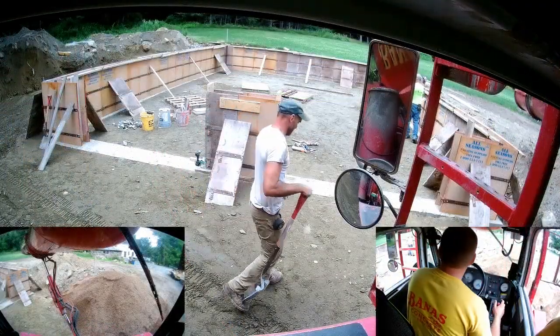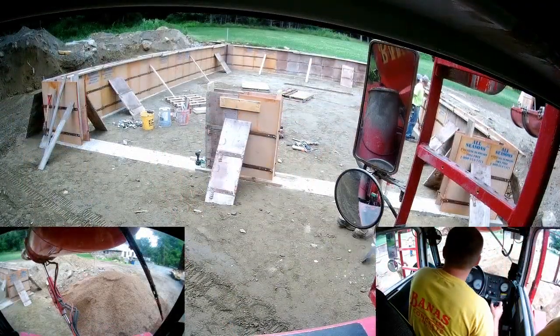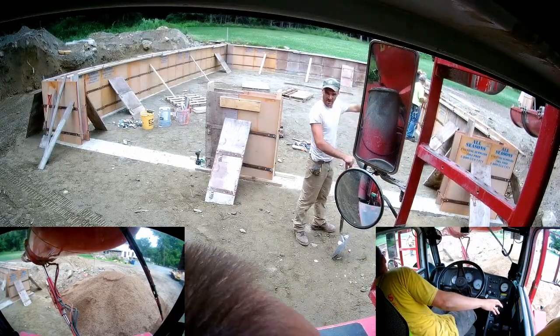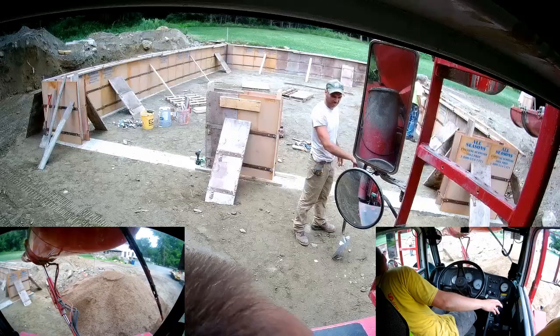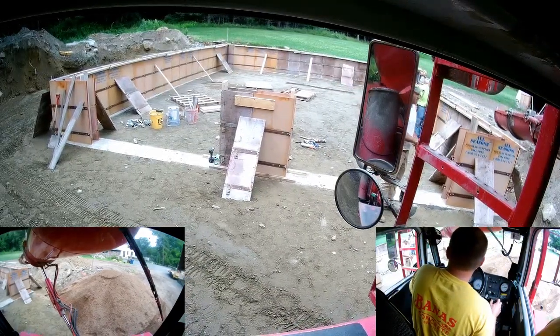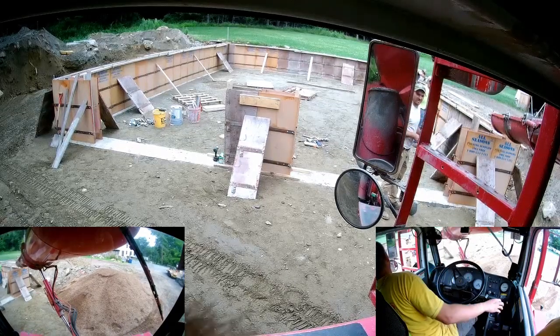Corner right here. Yep. About halfway up, or you want to go? What do you mean? Halfway up or up to the top? Straight to the top. You can go right to the top. Should be fine. No, it should be fine.